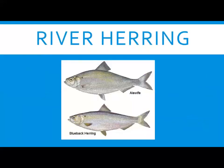So river herring is actually the collective term for 2 species of fish that look very much alike, the alewife and the blueback herring. These guys are pretty hard to tell apart, but the alewife do have larger eyes and a more compressed body. And on Long Island, alewife are the more common species and have been the focus of our restoration and monitoring efforts.